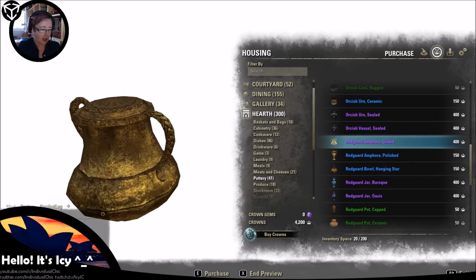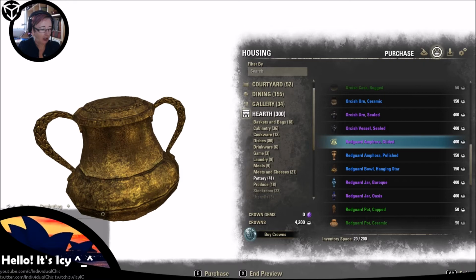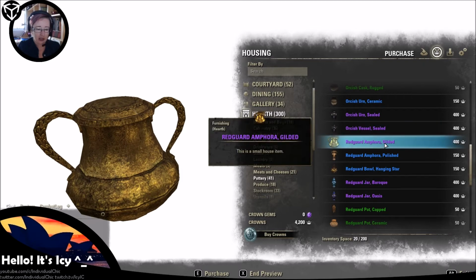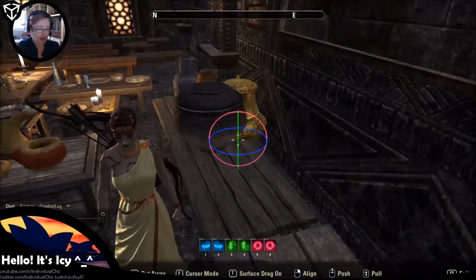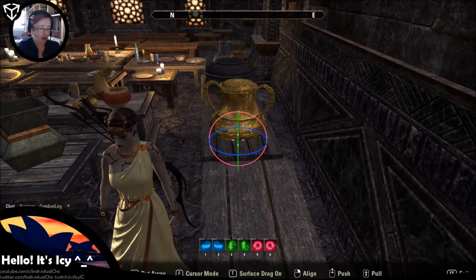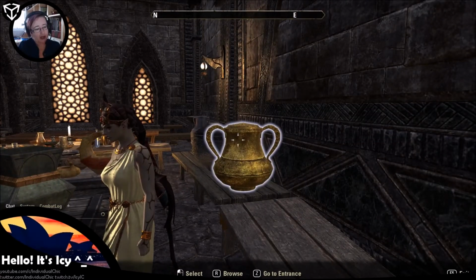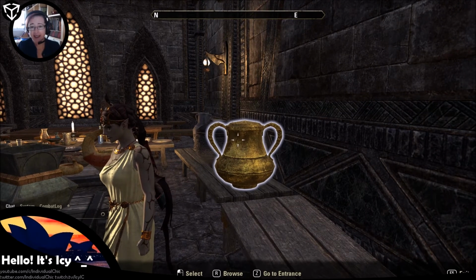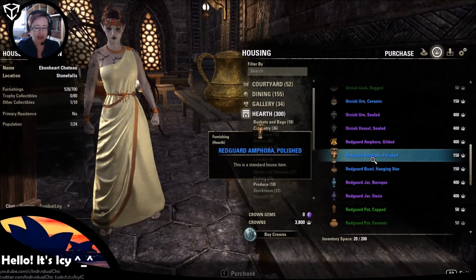Alright, went to the Redguard. A Redguard amphora gilded. Oh, let's buy it, because I'd want to see that before I decide whether I want to spend money on that or not. Wow, it's really gold. It's not the most elegant of shapes. It's a little too jug-eared. I mean, I know it's a jug, and the handles kind of make ears, but it's not working for me.